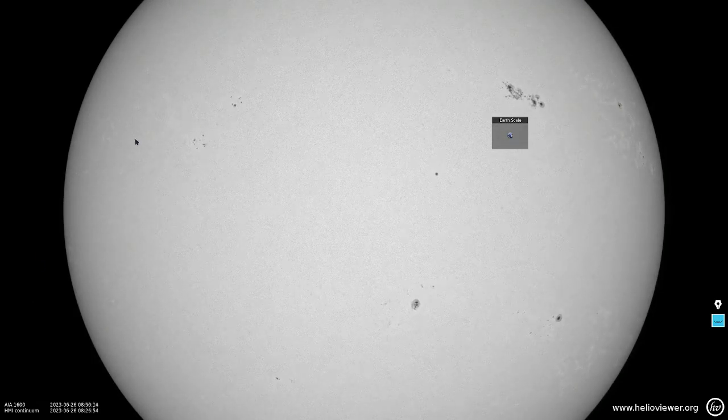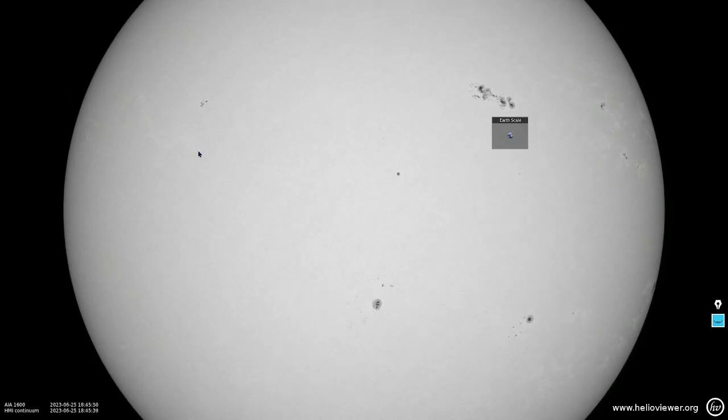So again, we'll have a new sunspot group here, and it's pretty magnetically complex already. It's at least beta gamma class, perhaps even beta gamma delta class. We'll find out later. Besides that, most of these groups fairly stable. We still do have a high likelihood of a large flare up here in the northwest. Also a high likelihood of a large flare right here as this group rapidly forms.